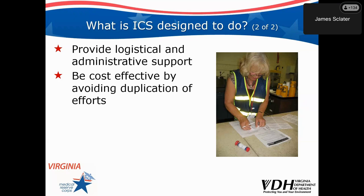A great example of that is our pods, our points of dispensing. When we do points of dispensing, there are plans that have been laid forth, where the pod is going to be, how it's going to be run, who's in charge of it. In ICS, we have an incident commander. That's also augmented a little bit for a pod in that we call that the pod manager. And so that pod manager may be running that event.